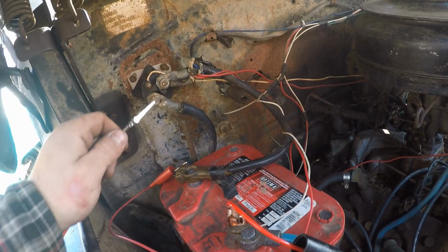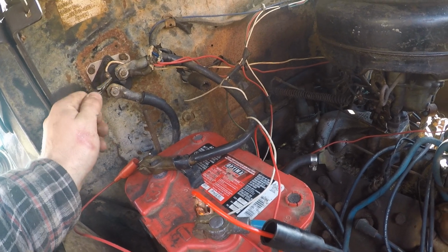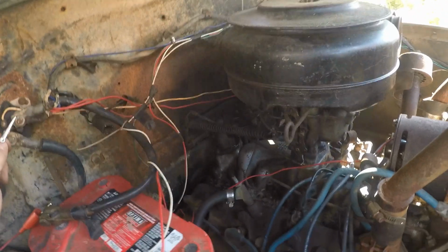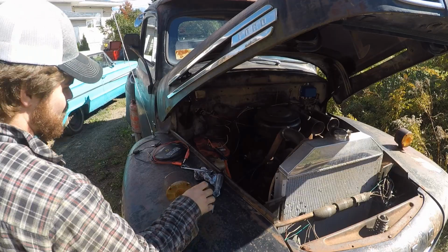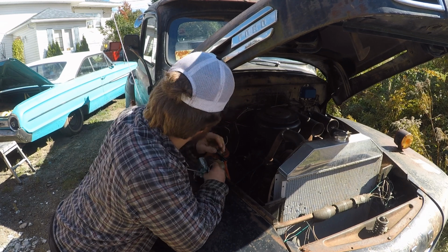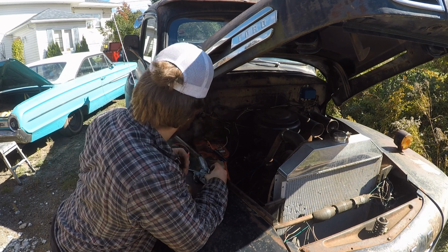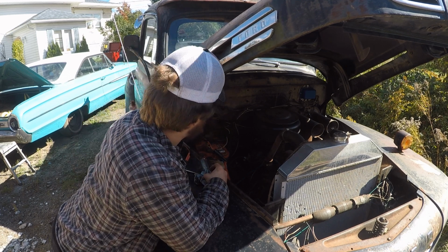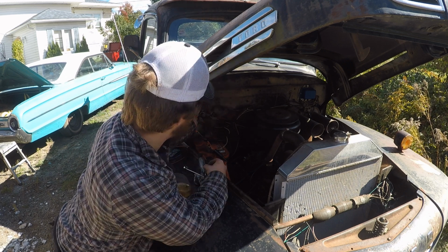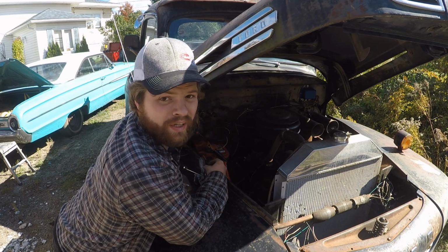All right, so let's try that again, see if we get any whirls. No whirling down at our starter. All right, so after a little bit of fiddling, we got her to whirl over. We had a loose connection here and a really, really loose connection down at the starter. But now if I take my jumper, and I go hot side right here, and I take my hot side and I go to the signal on the starter solenoid, we get whirlage.